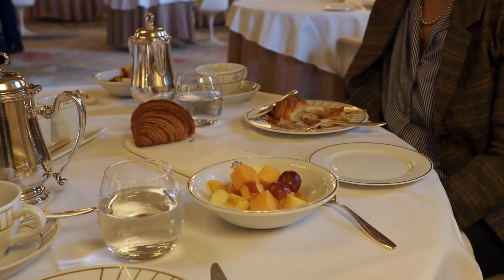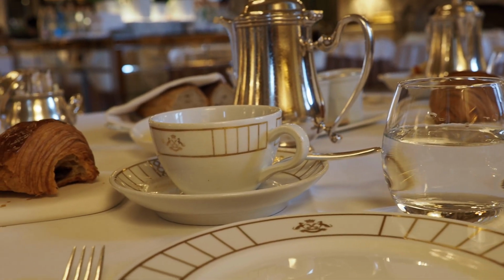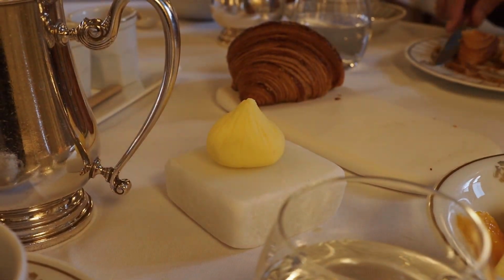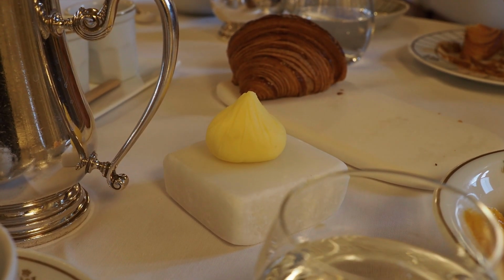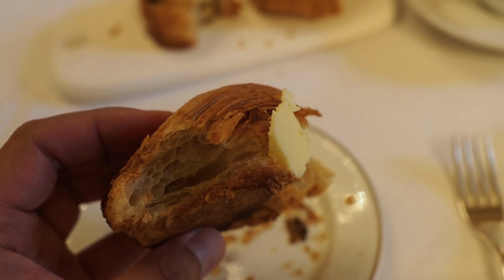The breads and pastries are good by themselves, but if you are like me, who's a sucker for salted butter, it's not gonna hurt if you put a little bit of salted butter on it. It's so good.